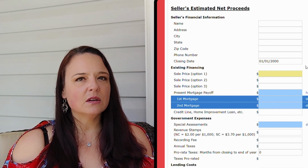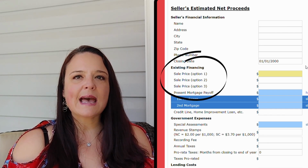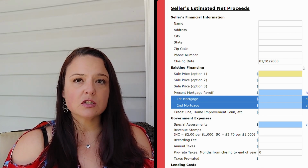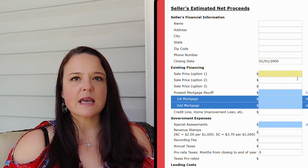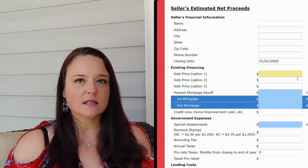And I will link this in the comments below for you to look at, or you can download it if you'd rather. So here, sales price, we have option 1, 2, and 3. And we have these options because this net sheet will be completed prior to you listing your home, so you don't have a contract yet. Your agent will give you a market value range, and for this example, we're going to say the range is between $330,000 to $350,000.